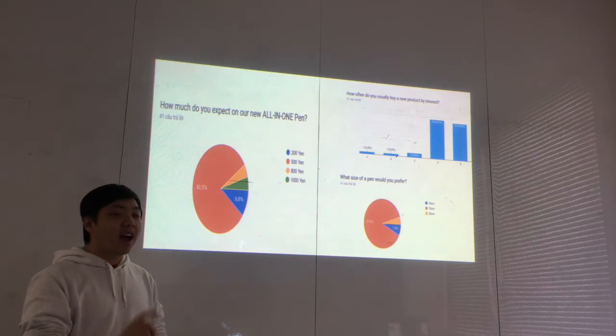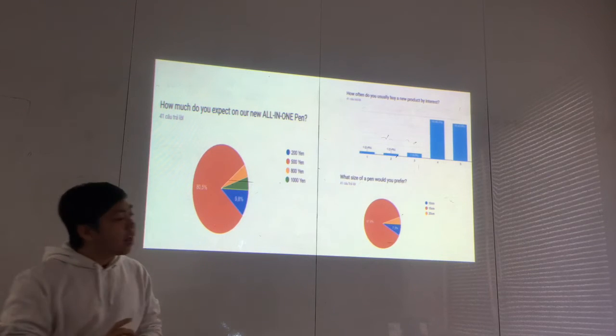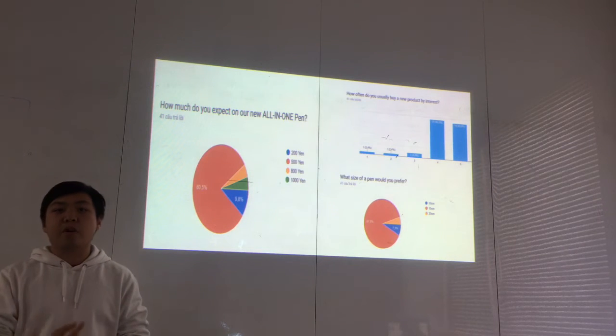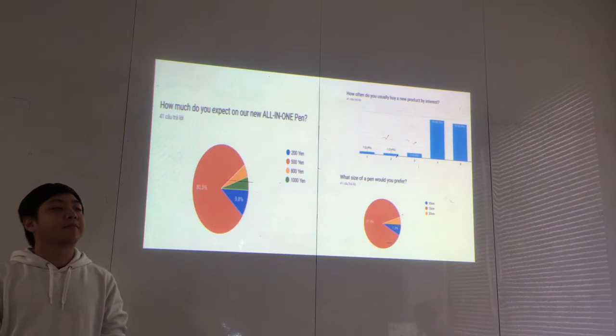And lastly, the size of the pen. Again, more than 80% said they would love to have a pen with the size of 15 centimeters. And this is exactly what we expected, and we're going to sell it in the markets.